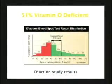Most of these people are probably getting these high levels from spending 5 to 10 minutes a day in the sun. A few of them may be doing it by supplementation. It's very difficult to do this from diet.